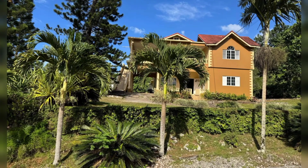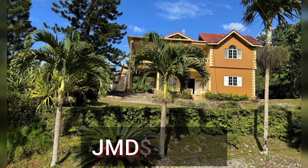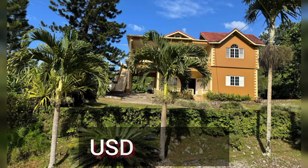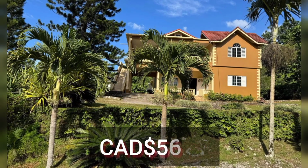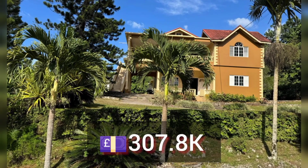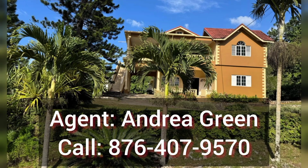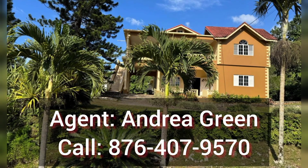The asking price for this house is Jamaican 62.5 million, US 396.1 thousand, Canadian 567,000 or 307.8 thousand pounds. To purchase or make an offer, please take a look at your screen or you may visit the description area below for full details.